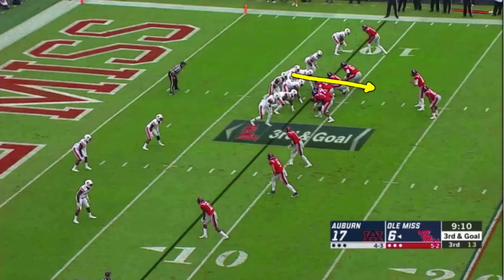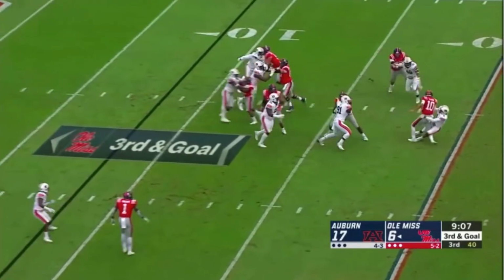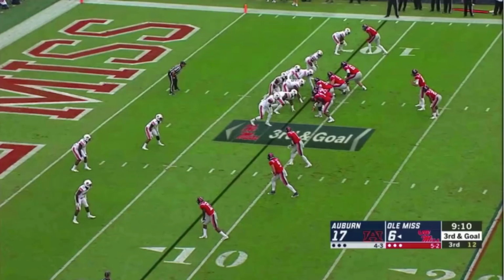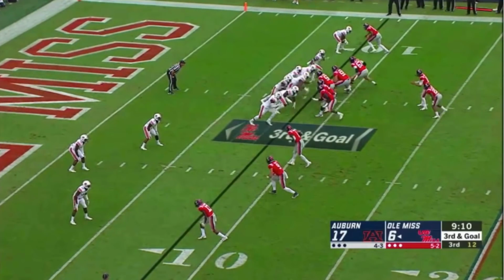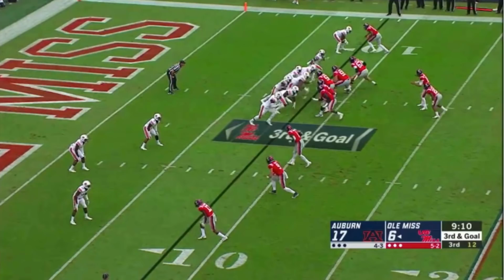So Ole Miss put a nice drive together, and on 3rd and goal, trying to cut the lead back to one, Auburn brings a blitz, sacks the quarterback, and forces the field goal attempt. And what's going on here, if you look, it's 3 by 1 receivers. They've all got a man-to-man responsibility. Nobody here. So just count the numbers. This is on the quarterback, who's got to read this.